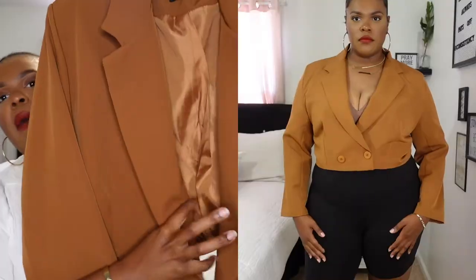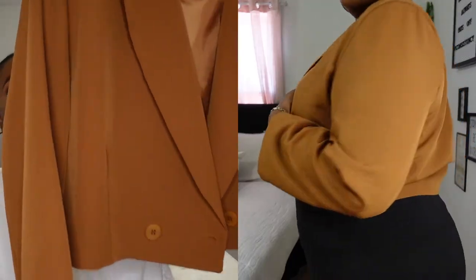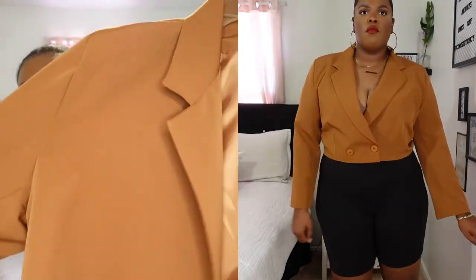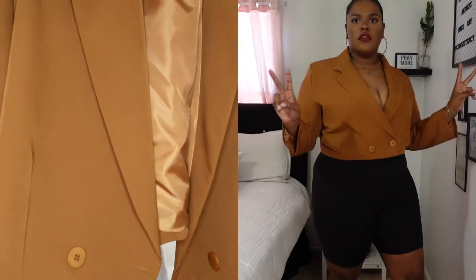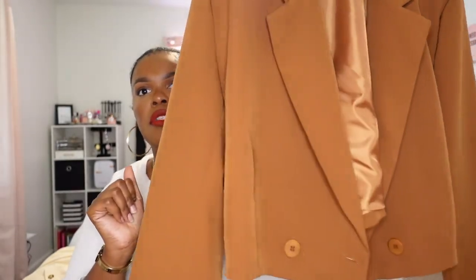Okay, I told y'all about these blazers. I got two more blazers. So I got this brown cropped blazer, which I thought was super duper cute. It's cropped, as you can see. The brown color looks so great on brown skin. This is in a size 18. I thought it was really cute. And yeah, it's just a simple cropped blazer. You could do biker shorts. I would do this with actual jean Bermuda shorts. So yeah, got this.